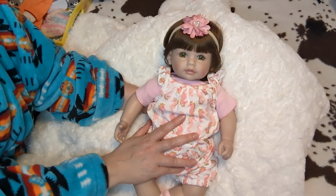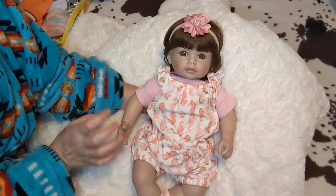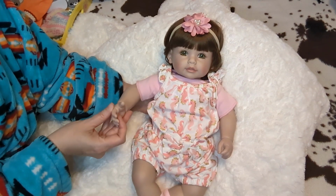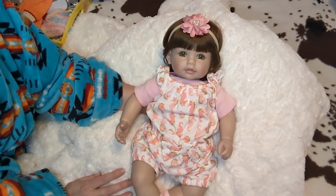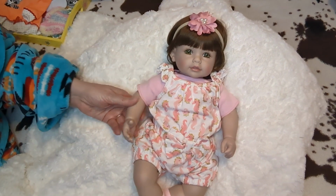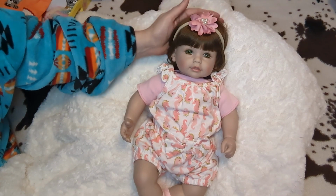She is an Adora doll. I'm adding her to the dolly countdown. She, again, is named after my mom, Constance Agnetta, but we call her little Connie because my mom's nickname was Connie. I adopted her shortly after my mom passed.